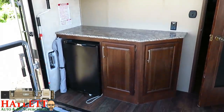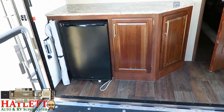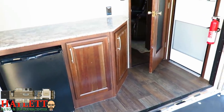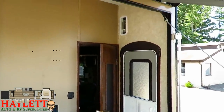And I love the fact that you have that extra refrigerator out here so that you're not constantly tracking inside and outside just to get a quick drink, whether it's a barley pop or just a traditional bottle of water.